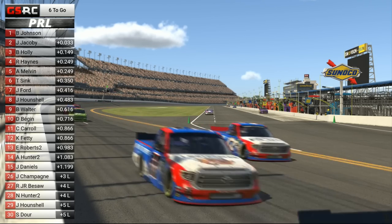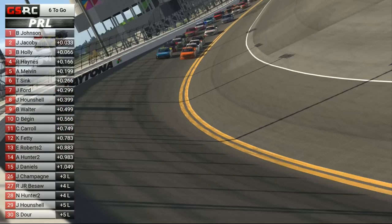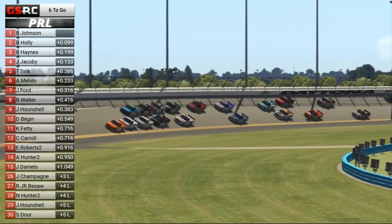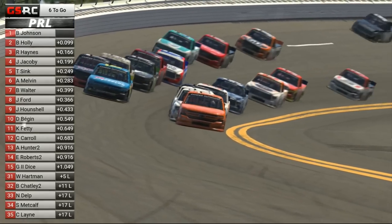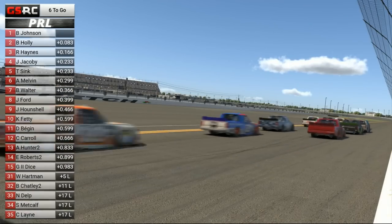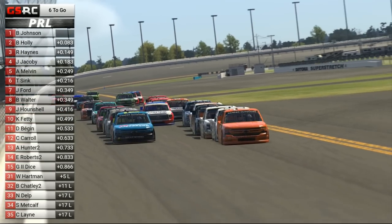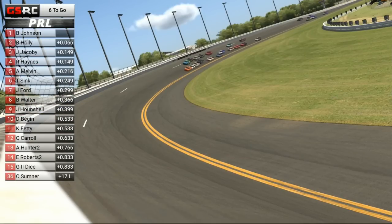Welcome back to Daytona International Speedway. We're getting ready to watch the final laps here in round three of the Precision Racing League's NASCAR Truck Series. Currently here at Daytona, they have only had two cautions. This one, the most recent, has taken out some major players. Sean Dower, really one of the big ones that we thought could be in contention for victory, came back after a flubbed pit stop and then unfortunately got caught up in a big wreck.